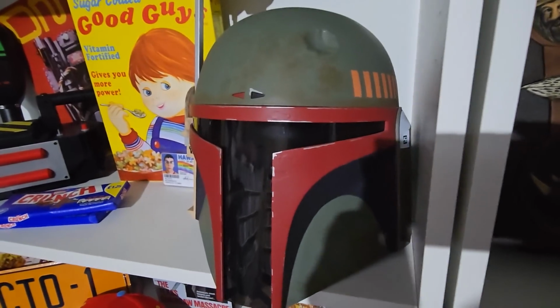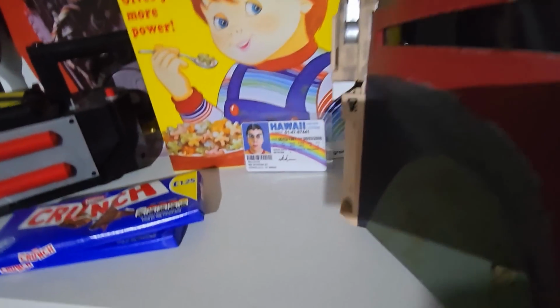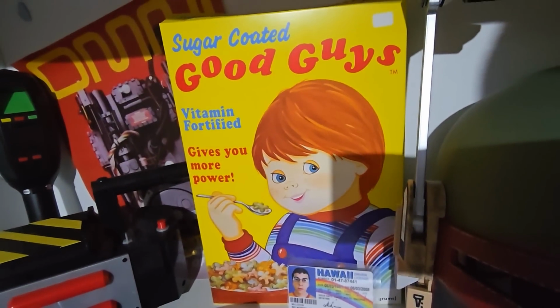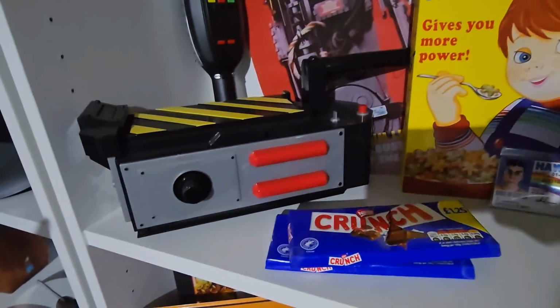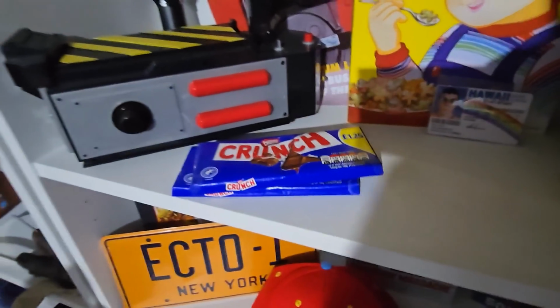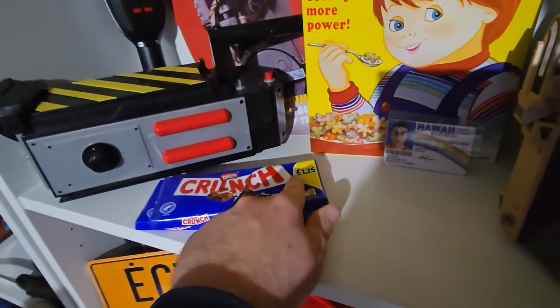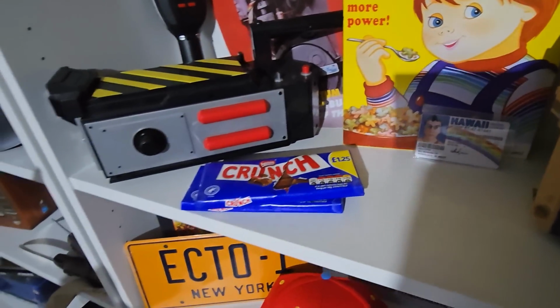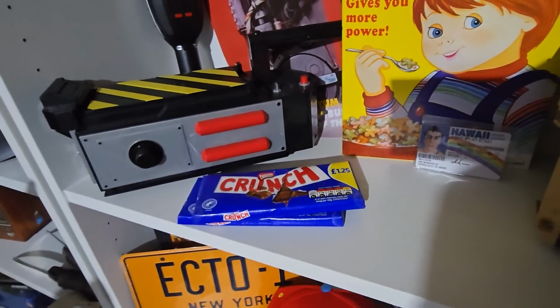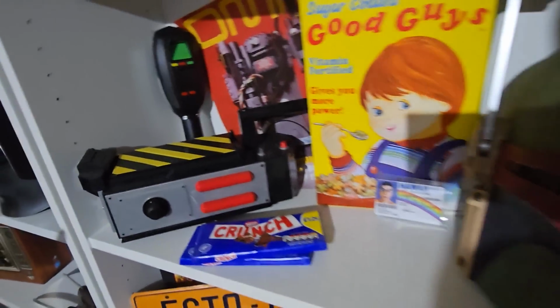Here we have Boba Fett's helmet. We got McLovin's fake ID. We got a good guy box of cereals. We got a ghost trap from Ghostbusters, and I just got some crunch bars there to add to it. I actually got these in England. Look, that's a pound sign. Because I don't have crunch here in Australia. So when I was in England, I thought I'll get some crunch bars to add with my Ghostbusters stuff.